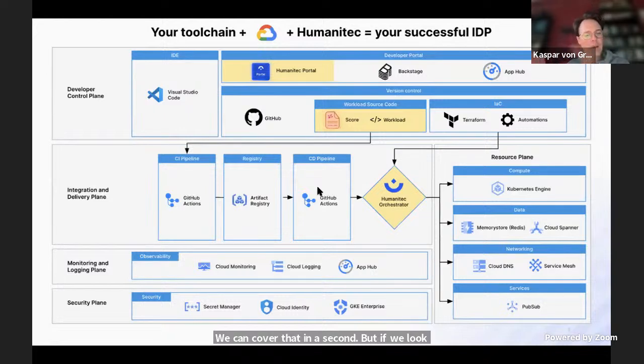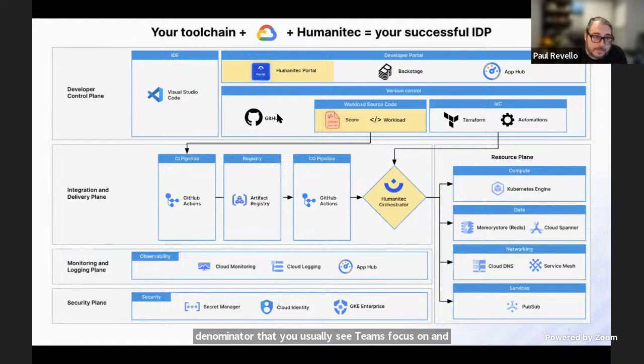If we look at the resource plane, we zoom in a little more on this, Paul. What is the lowest common tech denominator that you usually see teams focus on, and what's your recommendation there? GKE. Yeah. So by far, right? I mean, GKE is the choice for building platforms on Google Cloud.